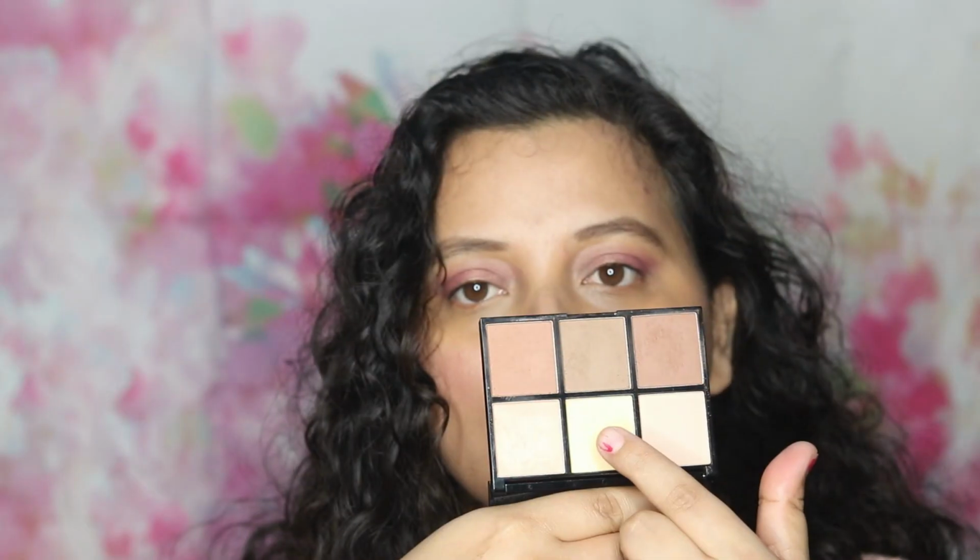I am not a fan of this highlight shade that they have given. I don't understand why they have given it. It's just way too light for a medium skin tone girl. That highlighter is not my favorite in this palette. It does have a good quality mirror. This yellow shade I use sometimes when I see that my skin is getting dull at the end of the day. I'll apply it a little bit here, a little bit under my eye, a bit between my brows. But this palette is very pigmented.